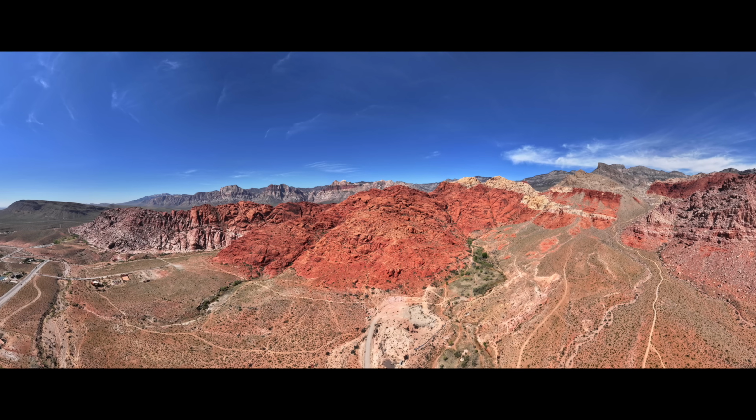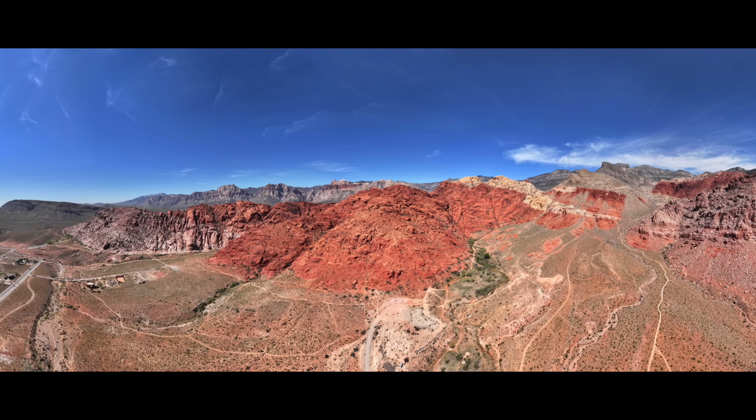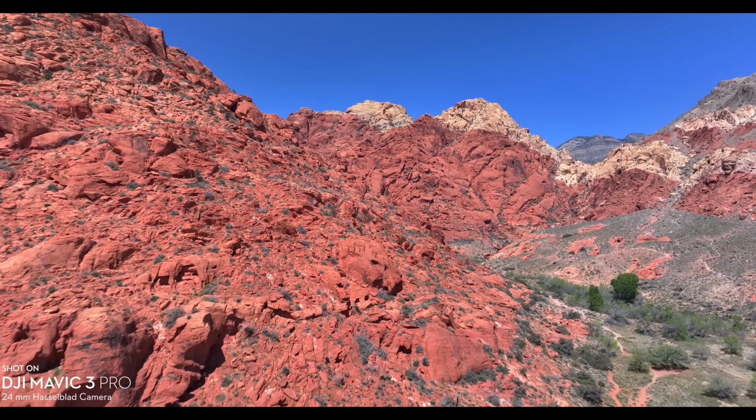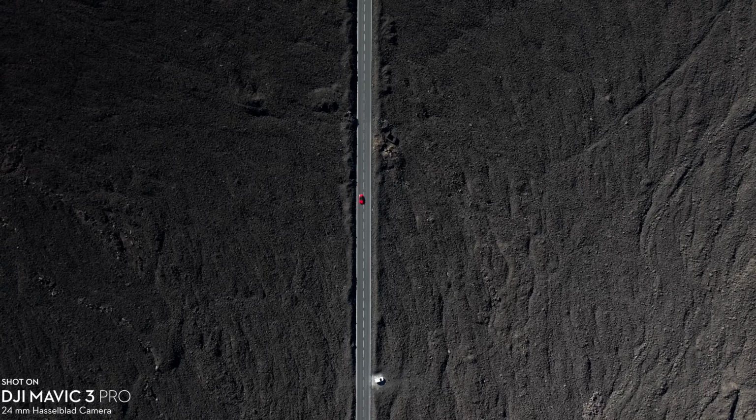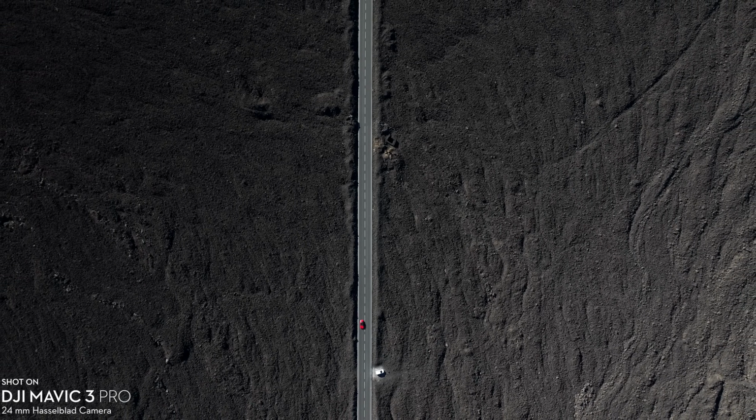And the colours are exceptional. It's just like a painting on a wall. They've had years to develop this and they've absolutely nailed it. So every time you take a picture or a video from that main 5.1K Micro Four Thirds camera, you're just gonna be like, how is this possible?